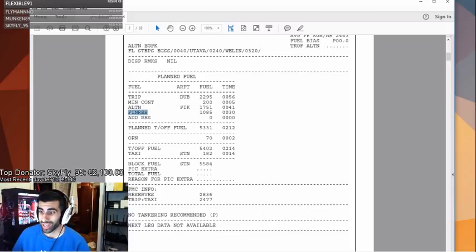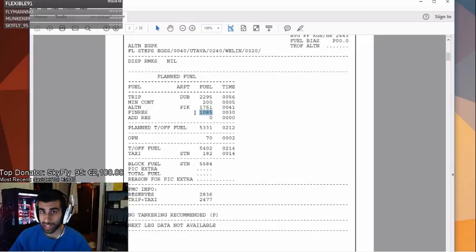So final reserve is half an hour of holding. It's 30 minutes. 1085, about 1 ton of fuel. That fuel is holy, as holy as God himself. You cannot touch that fuel no matter what. That is your absolute last line of defense. You cannot use that fuel. It is untouchable. If something goes horribly wrong, you do have that fuel, but you are not to plan to use it. You're not to even touch it or go near it. That's your final reserve fuel, half an hour.